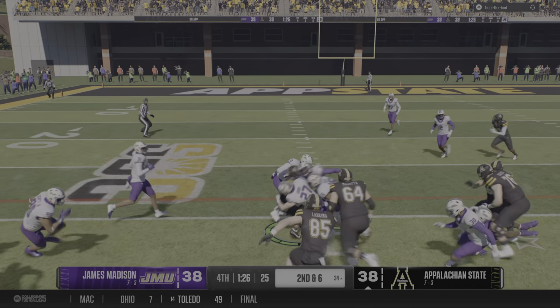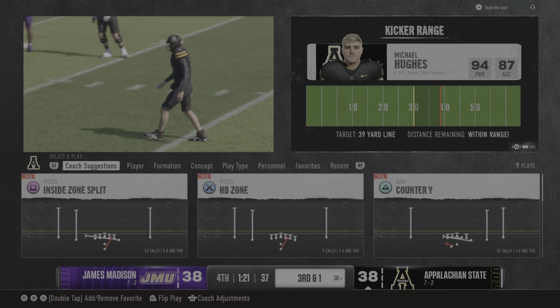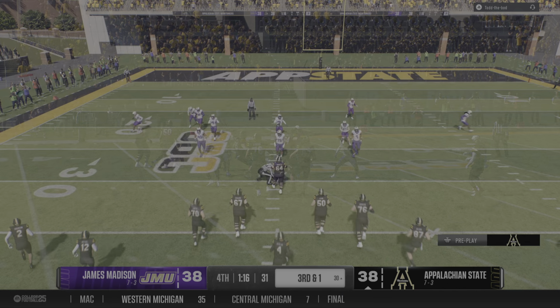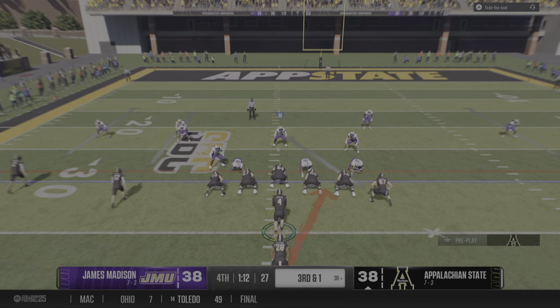Handoff to the lone back. And he has a solid gain before the defense bottles him up. Let him bust for a long one, but now 3rd down becomes very manageable. It's not 3rd in eternity. Now the whole playbook, short passing game, long passing game, all of it's available.